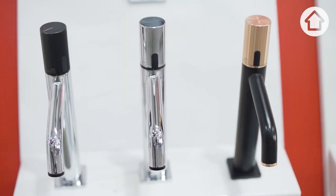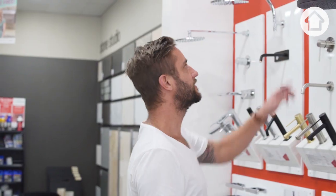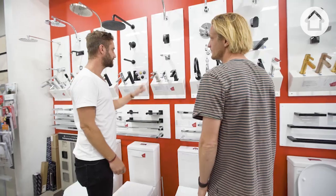The black looks nice. Everyone does matte black. Yeah, I don't like it. Sorry? I don't like it. You don't like matte black? I don't like chrome. Brushed nickel it is. Right. You're stoked, aren't you?